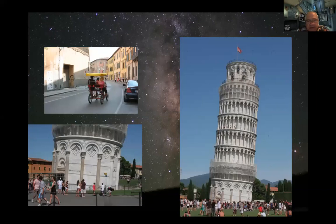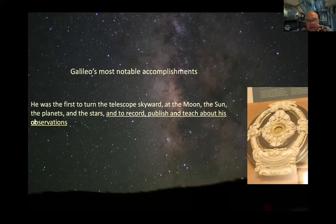And these are some of the things that Galileo discovered. He was the first to point a telescope toward the sky and write about and teach about what he saw. One of the things he wrote about was the Milky Way, this band of white, cloudy, milky texture in the sky. When he looked at it with a telescope, he resolved it into hundreds of thousands of individual stars that you couldn't tell were stars because they were so close together, they all blended together.